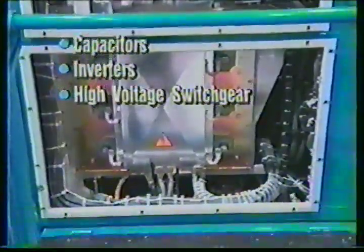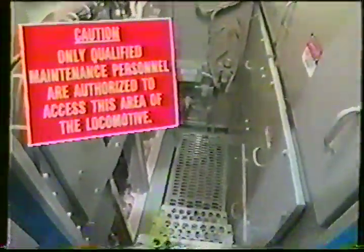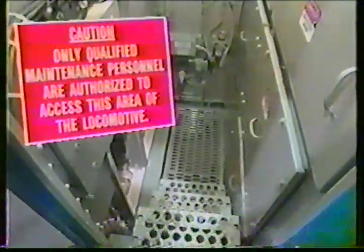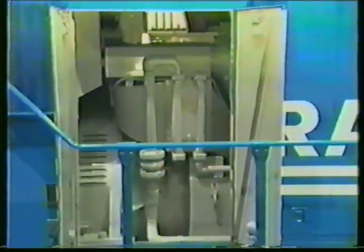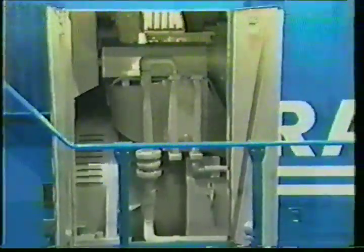Just behind the cab is the high voltage traction control cabinet. This is where the capacitors, inverters, and high voltage switchgear are housed. Again, only qualified maintenance personnel are authorized to access this area of the locomotive. Moving back, in this area, the main generator, turbocharger, and turbocharger aftercoolers are located. This is referred to as the generator end of the diesel engine.